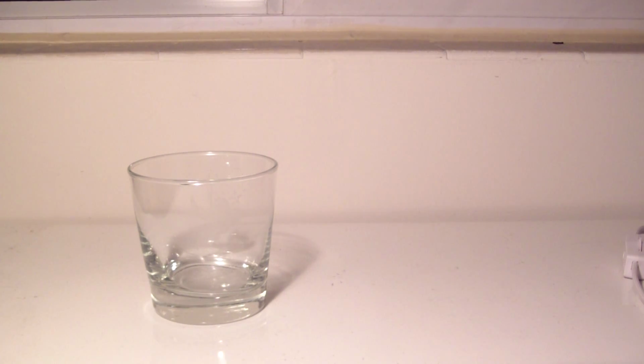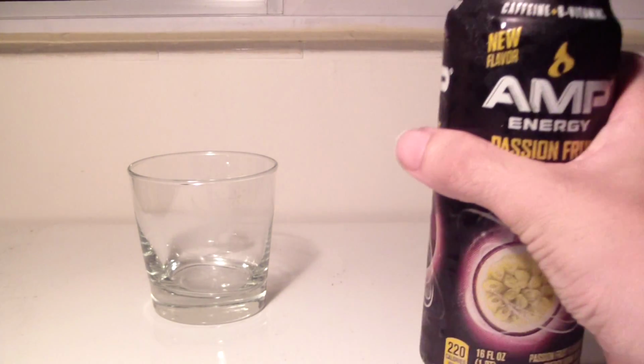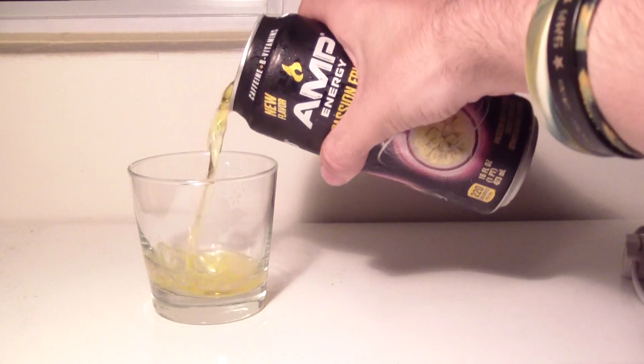You can't cover it up. It's pretty much really, really obvious. But yeah, it also kind of smells like the Red Bull summertime tropical fruit one. I think they put some passion fruit in that one too. So basically, it smells like passion fruit. That's the best way to put it.